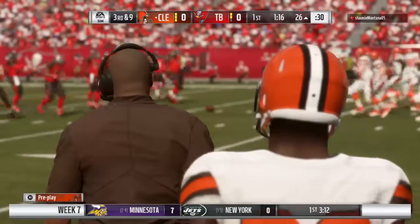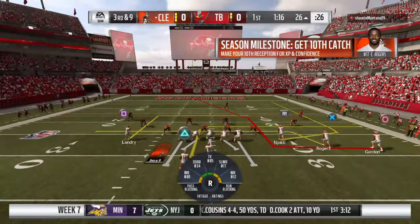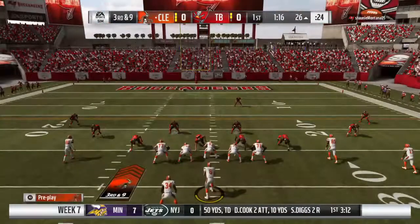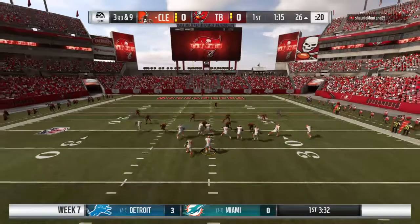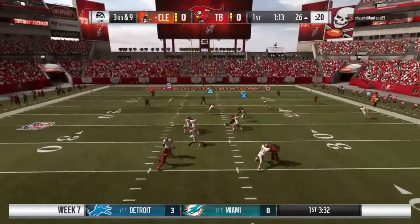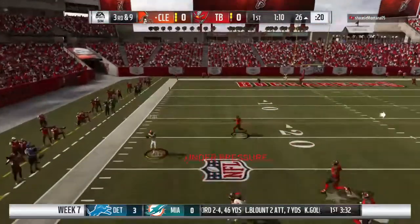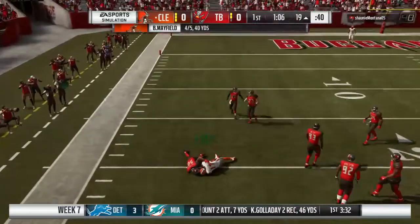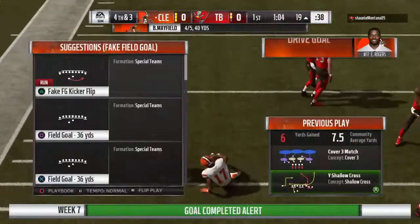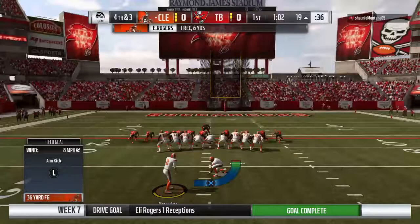After an incomplete pass on second down, that'll leave them trying to convert on 3rd and 9. On 3rd down, Mayfield forced out to his left. Throw left side is complete to Rodgers. And he'll be brought down inside the 20 at the 19. The completion good for only 6, and that'll bring up 4th.